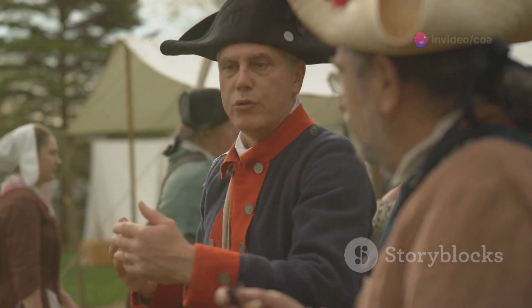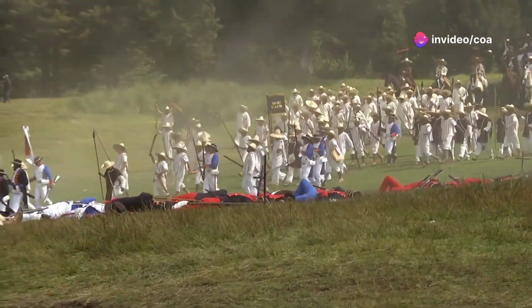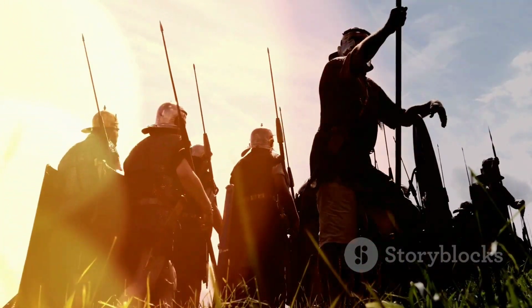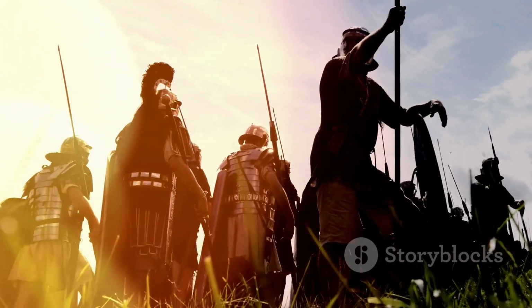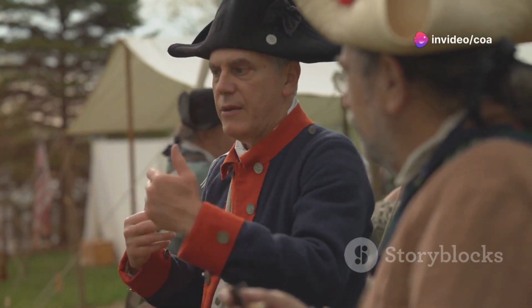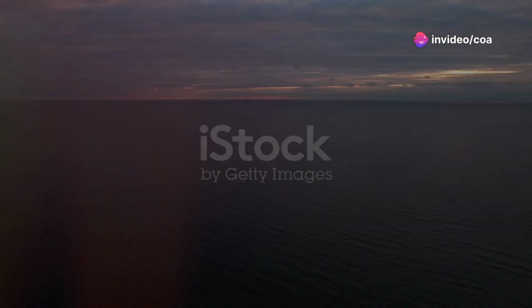Here's the deal. The stakes are huge. If Washington can hold off the British, he'll show the world that the Americans have a fighting chance. But if he loses, it could all be over before the revolution even gets off the ground. Today, we're diving deep into this intense showdown, where Washington's army found itself outnumbered, outmaneuvered, and almost out of hope.